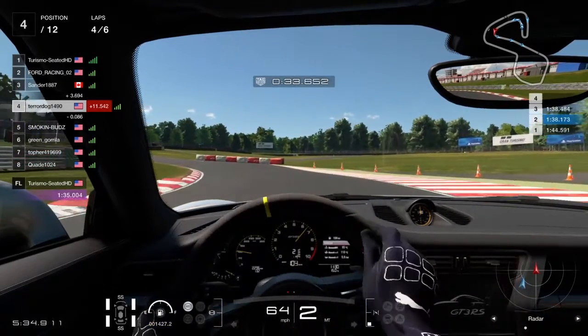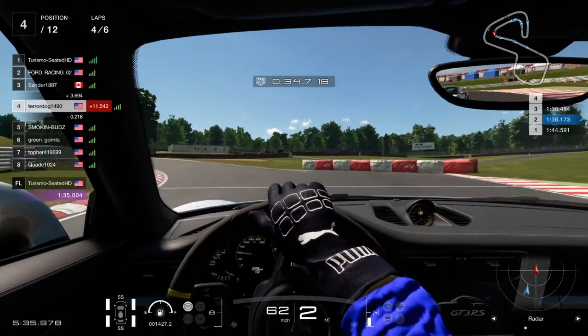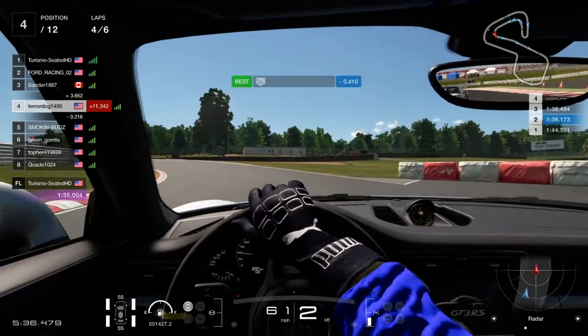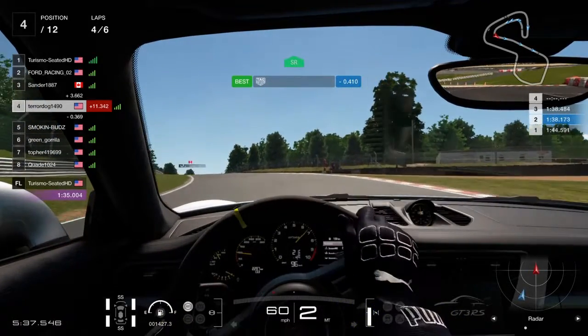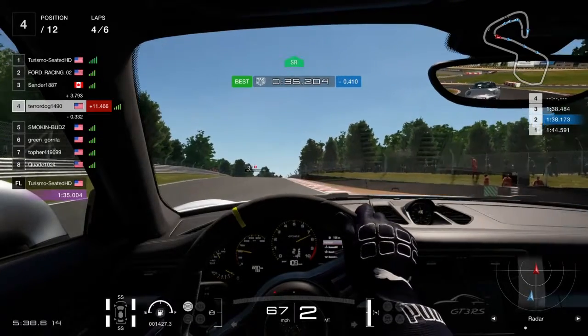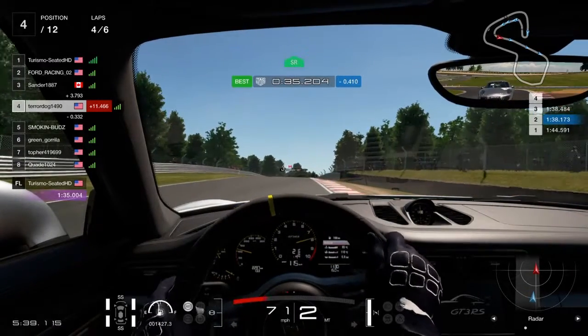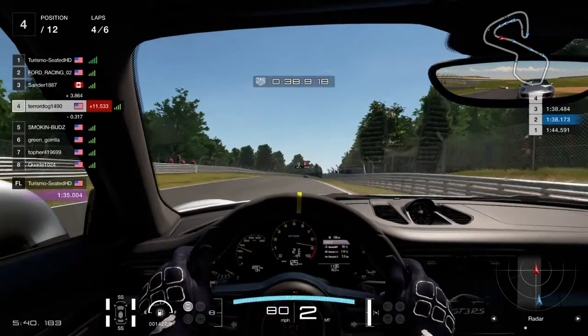So again, I had no idea he was going to be there at the time. I was hoping he would play it safe, and he didn't. So I'm going to yield the inside because I'm not exactly sure where he is. I'm expecting him to pull around inside. And then as I complete the corner, I check my radar, and I see, oh, he's still hanging there behind me. I can even see him in my mirror. So, yeah, I'm a little frustrated. I realize that I yielded the inside for no reason at this point.